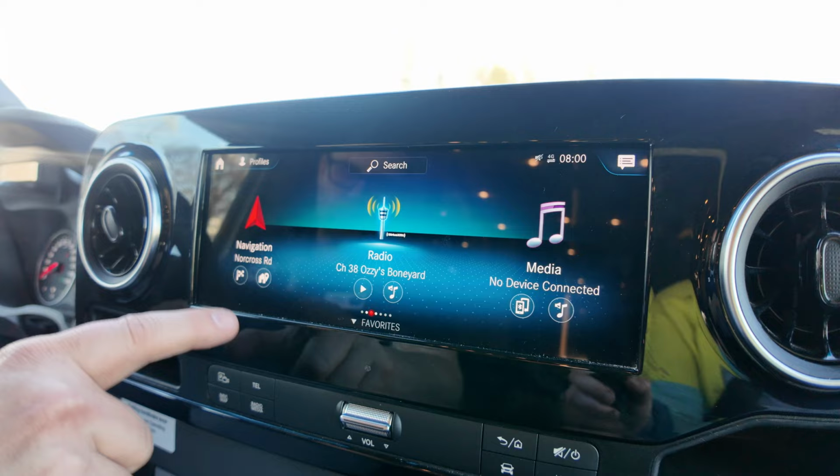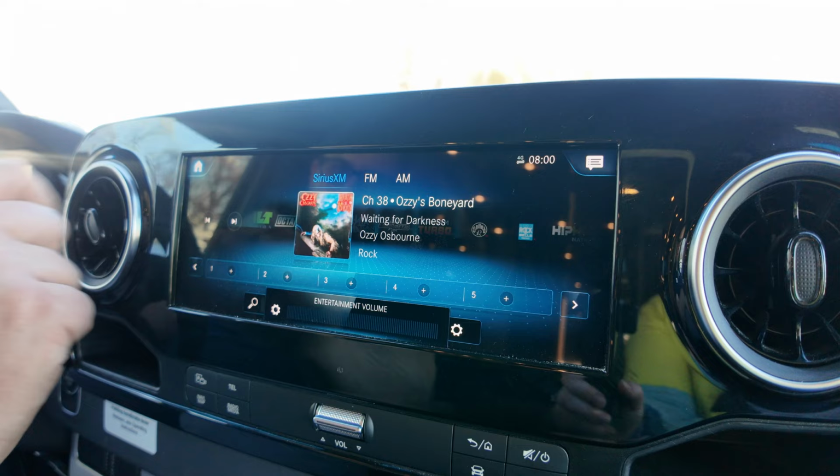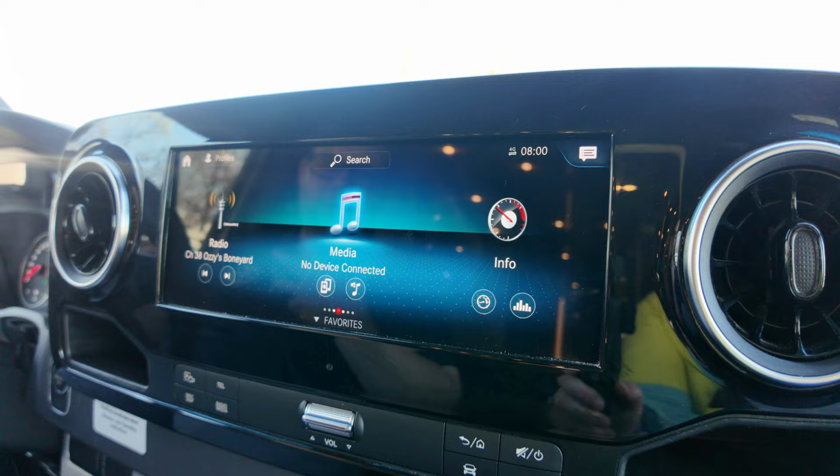You have your radio here. It looks like we've got some Ozzy Osbourne playing. That's going to be your standard radio. And then you've got your media, which will be your phone. So anything you can play with your phone.